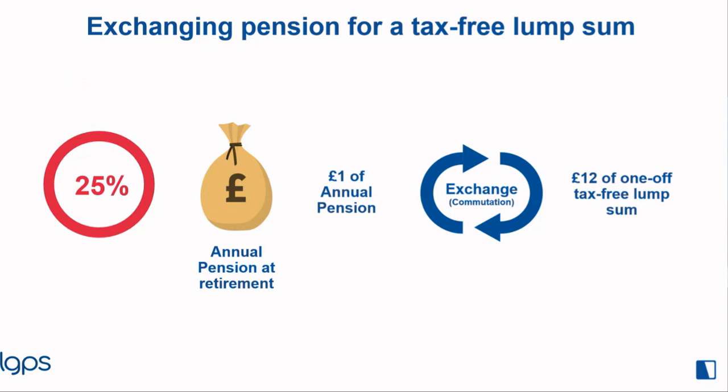So it's almost the equivalent of, on the day you leave work, somebody says, I'll put £12 in your hand today and that's it, or I'll give you £1 every year right up until the day you die, and every year that pound is going to go up with inflation. And if you think about average life expectancy, especially if you are looking to retire early, that might not work out to be such a good deal. The only way you could really see commutation to tax-free cash as a good deal is if, unfortunately, you're not going to be around that long in your retirement.